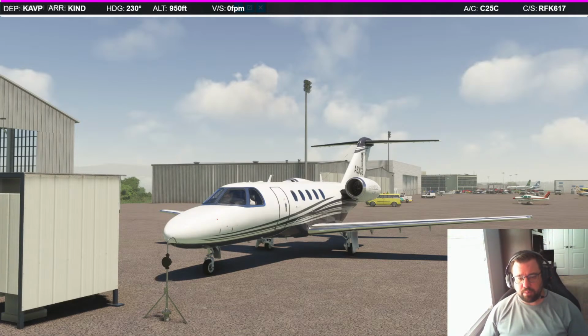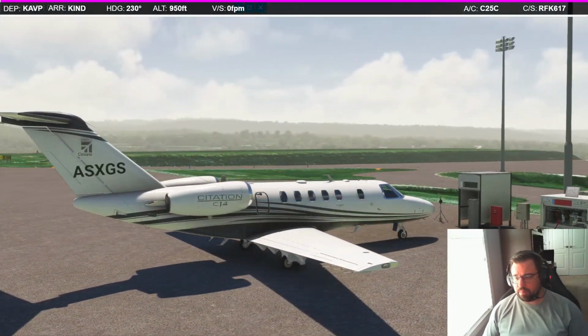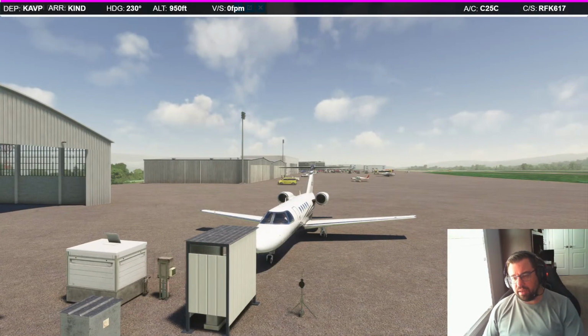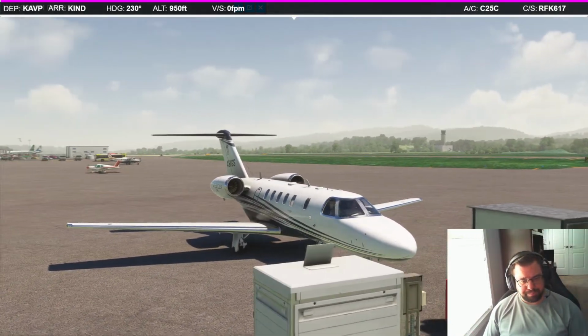well, from Wilkes-Barre Airport near Pocono Raceway. This is a nice payware version of this little airport. Interesting, it's raised up on a little step here. Kind of a cool looking airport. I was really proud of my landing into this airport in the DC-3 about a week ago.